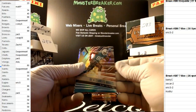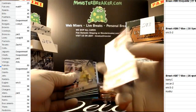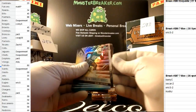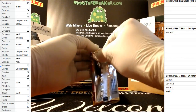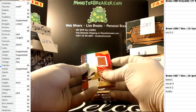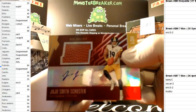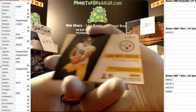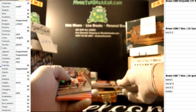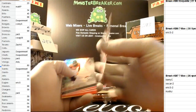A multi-color pack is Charles Harris, Power Surge, Derek Brooks, non-numbered. Adrian Peterson for the Saints, 165 of 299. Michael Vick and Beckwith. And we have an autographed football of Juju for the Steelers, number 67 of 99. DeAndre Hopkins for the Texans, 110 of 299.